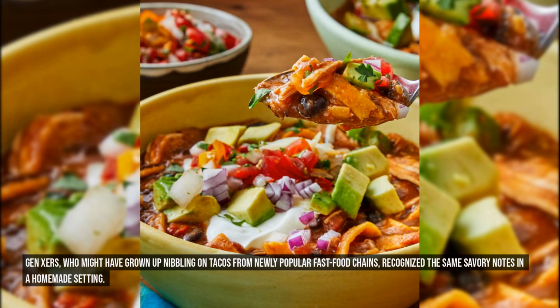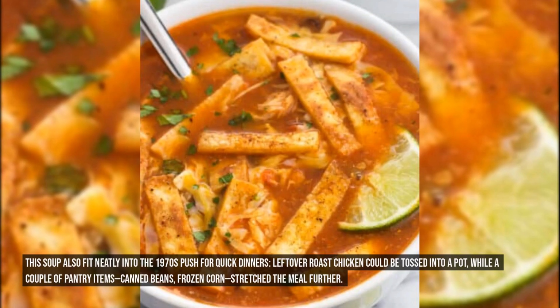Gen Xers, who might have grown up nibbling on tacos from newly popular fast food chains, recognized the same savory notes in a homemade setting. This soup also fit neatly into the 1970s push for quick dinners. Leftover roast chicken could be tossed into a pot, while a couple of pantry items, canned beans, frozen corn, stretched the meal further.